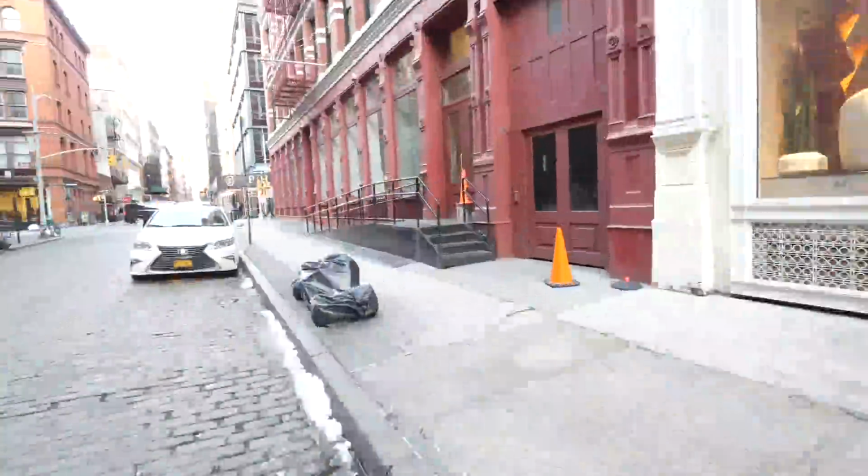So today, in an effort to reconnect with New Yorkers and also, of course, eat delicious street food, I'm going to be finding the best dollar street food all around New York City. Let's go.